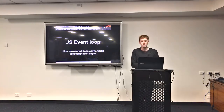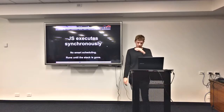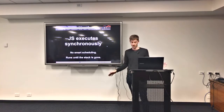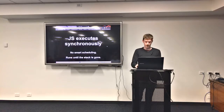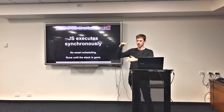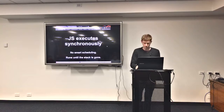So everybody knows that JS executes synchronously, right? You have a line of code, you execute that line of code, and you have another line of code, you execute that line of code. You will not do anything while that is happening. Nothing. It's not actually possible. The only way you can exit a stack is by running the stack, as in a call stack, except for, of course, throwing an error.